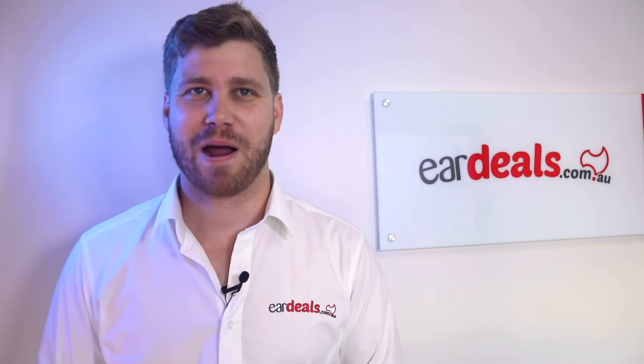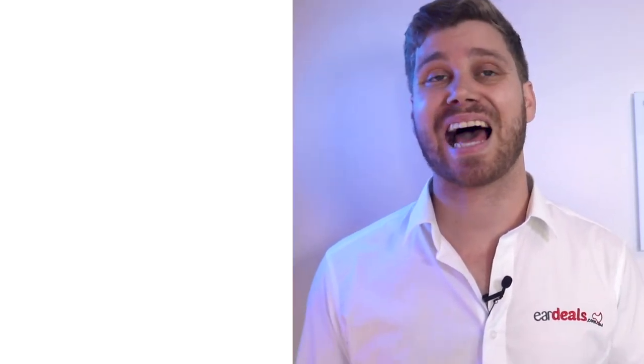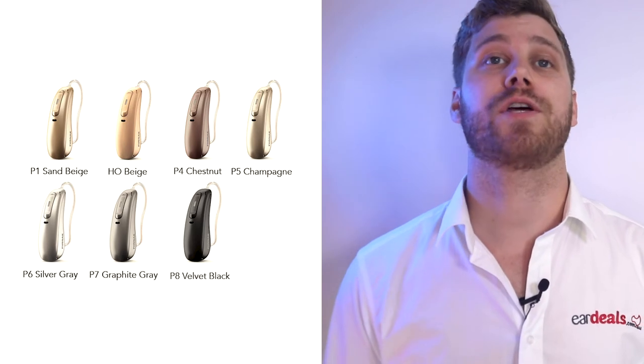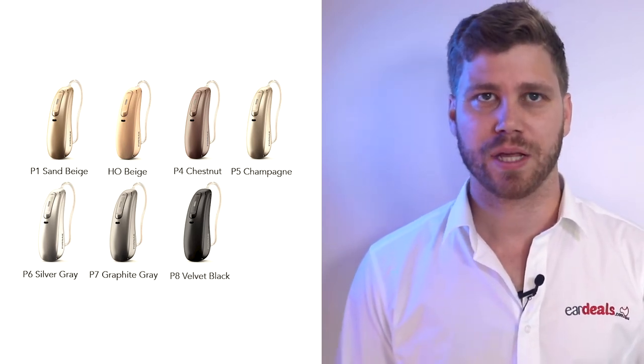The Phonak Audeo Paradise has got a few considerations for you, and the first of these is colors. It doesn't have a lot of colors compared to other manufacturers. So if you are color conscious, hopefully you'll be able to find the right color of your choice within the range of 7.